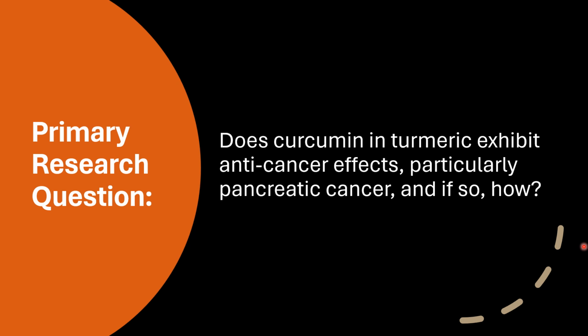So that's why we're going to be looking at this primary research question, which is, does curcumin and turmeric exhibit anti-cancer effects, particularly pancreatic cancer? And if so, how? So we're going to be analyzing a couple of different studies and the evidence found in them to see whether or not curcumin is actually useful or shows good potential for being used in pancreatic cancer treatment.